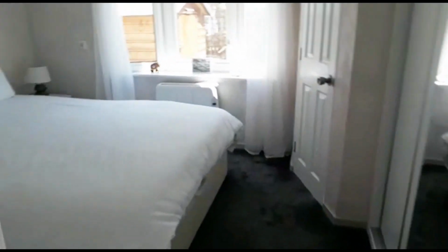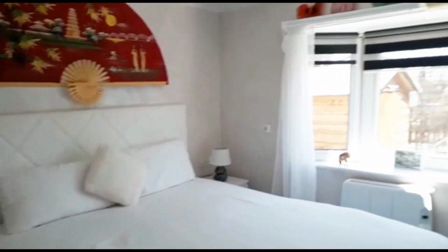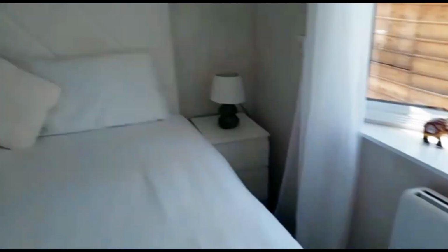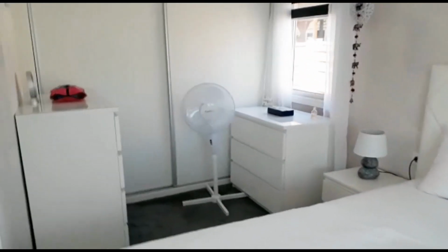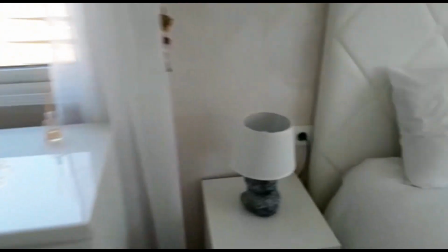And then the super duper cool bedroom, which is just so pretty. The blackout blinds as well. And there, as you can see, there's a ginormous wardrobe where the second bedroom would have been, and gives plenty of space. And there's another double wardrobe there. So I'm just going to go over here and show you. Really, really nice home.